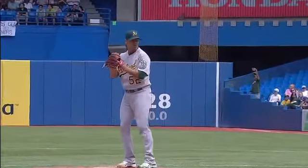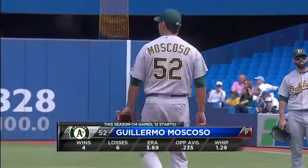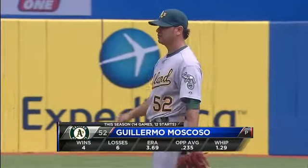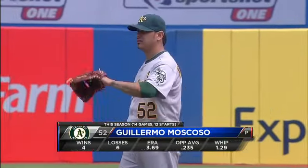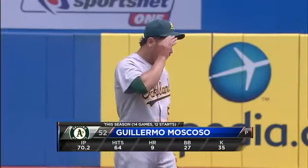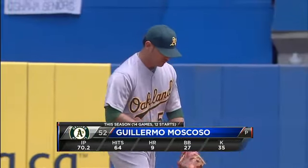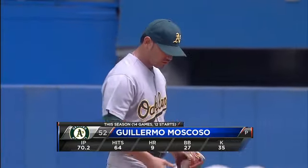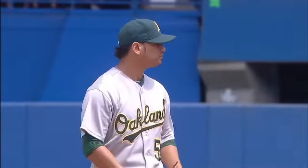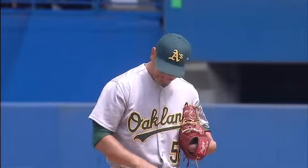Moscoso took the loss Friday against Tampa. He allowed 4 runs in 4 2/3 innings, and that's just been a repeating theme over his last few starts. He's 1-2 with an ERA over 7 over his last 4. More walks than strikeouts. He's allowed 18 runs and 30 hits over his last 20 2/3 innings. He has made 1 relief appearance against the Blue Jays. That was a couple of years ago on June the 9th. Guillermo Moscoso came over here this past January in a trade with the Texas Rangers.